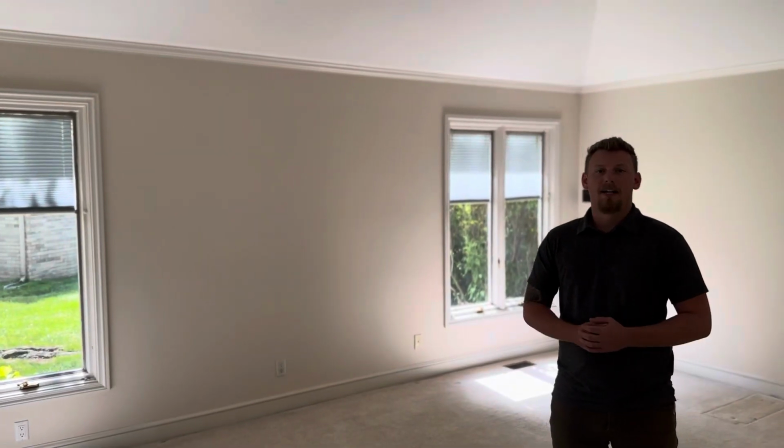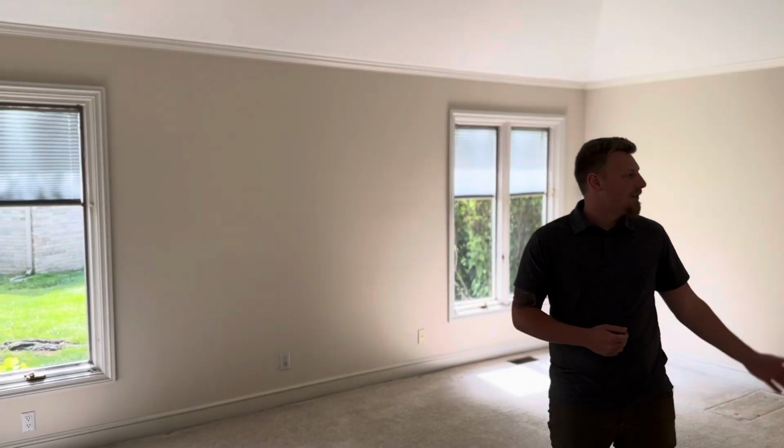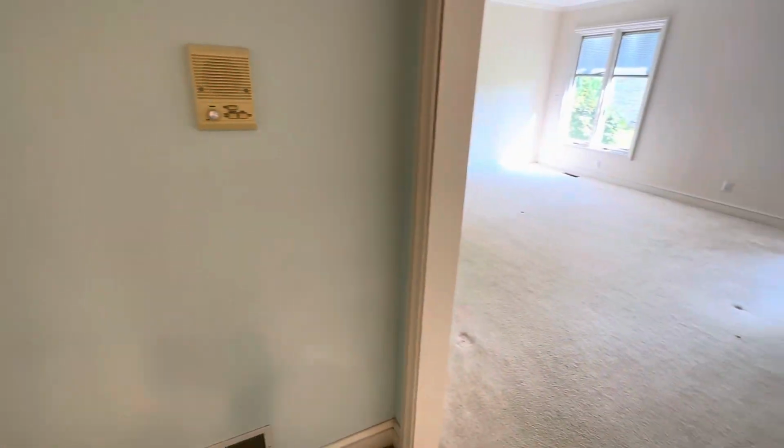And in your main floor master, you're going to find two large windows letting in a lot of natural light. And walking around to your left, you're going to have a full bathroom with a large walk-in closet and automatic lighting.